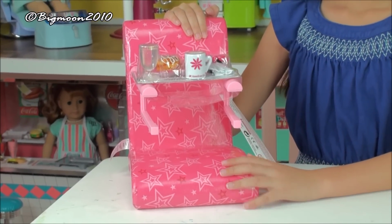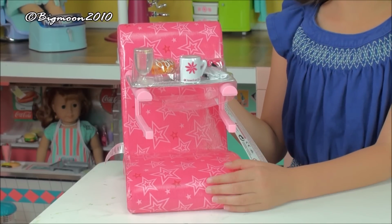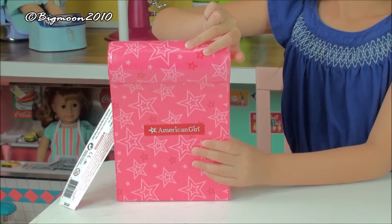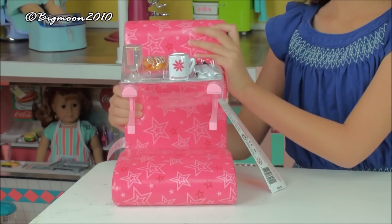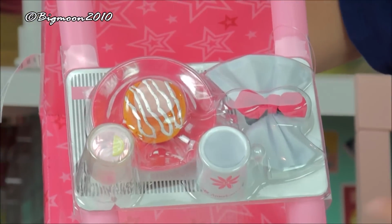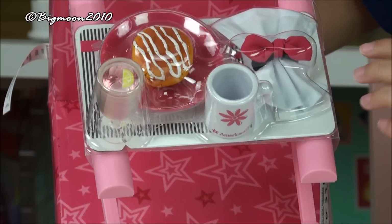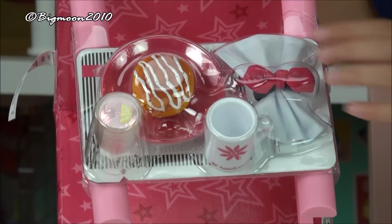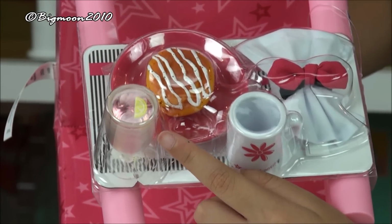So the Treat Seat set is the chair like the American Girl chair in the American Girl Cafe, and its design attaches to most tables, but not every table. And on the back, it attaches a little sign that says American Girl. And also, the food and all the accessories that it comes with are a placemat, a cup and a saucer, and a napkin with a napkin ring on it. And the food that it comes with is a sweet pretend cinnamon roll and a pretend glass cup of pink lemonade.